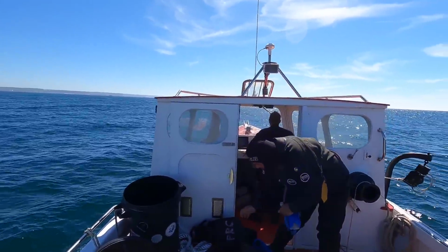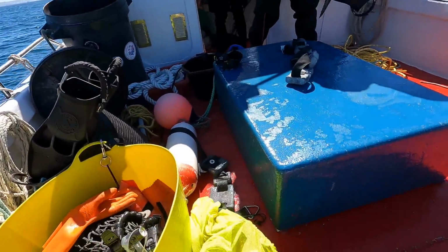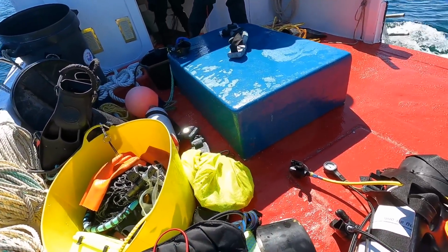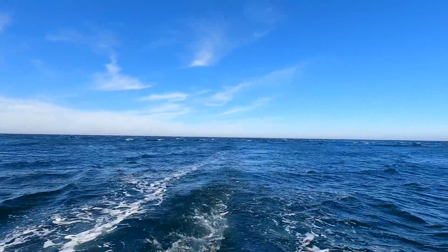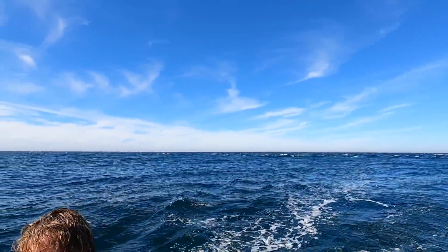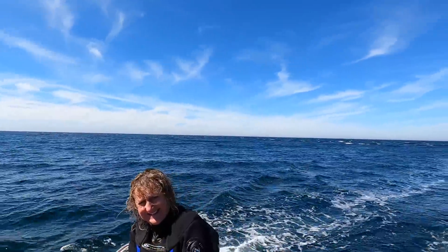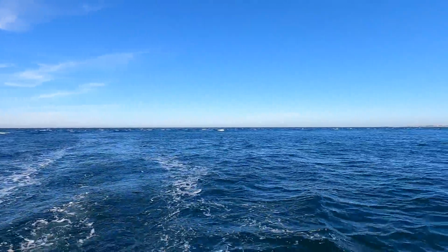It's all good fun. I thought I was going to slide out. I just know the camera's not going to do it justice. That tide line all the way along.